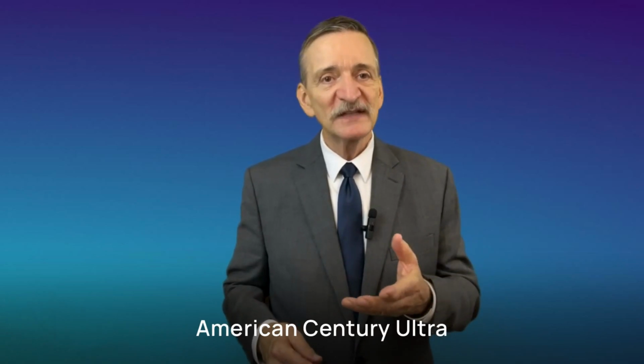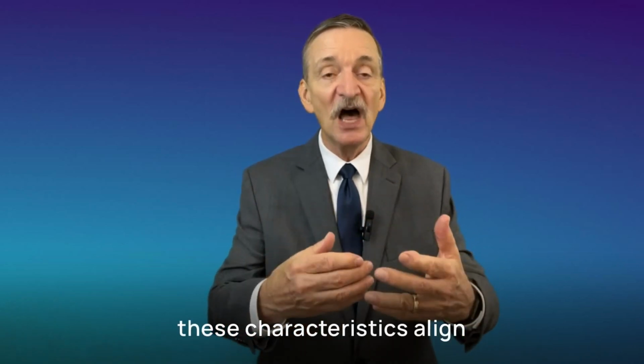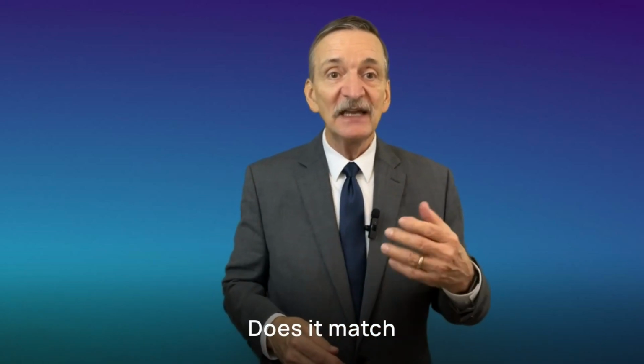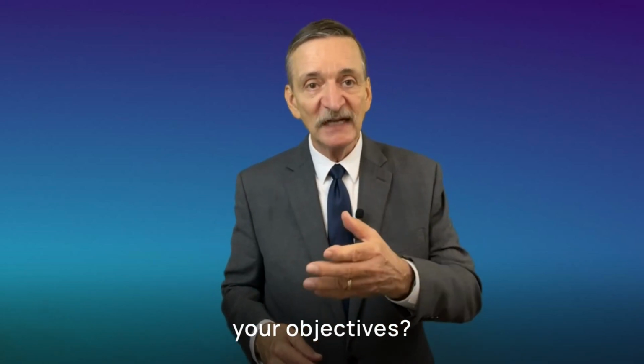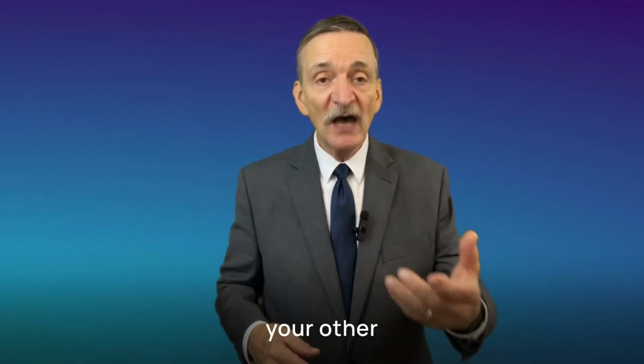When considering the American Century Ultra in your portfolio, think about how these characteristics align with your personal investment goals. Does it match the focus of your objectives? Are you comfortable with the level of risk? Does it fit your other investments too? Does it fit in with them?